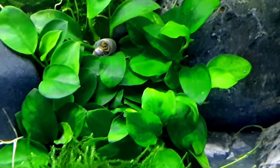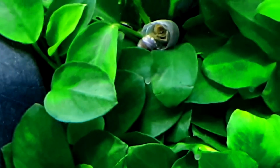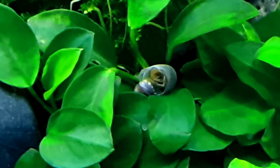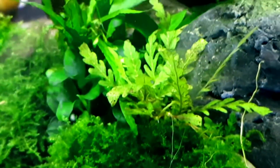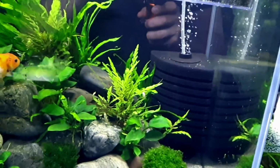But there you go. Look, there's one, right in the centre of the screen. I'm just going to leave that there, and there's one there as well. Look, and a snail. But they're everywhere. Everywhere I look, they are. I just thought they were on that one place, but I guess they just settled over there because the filter was pulling them in.